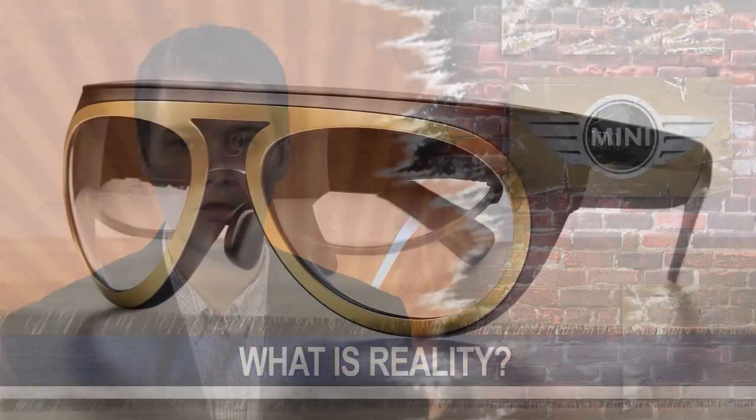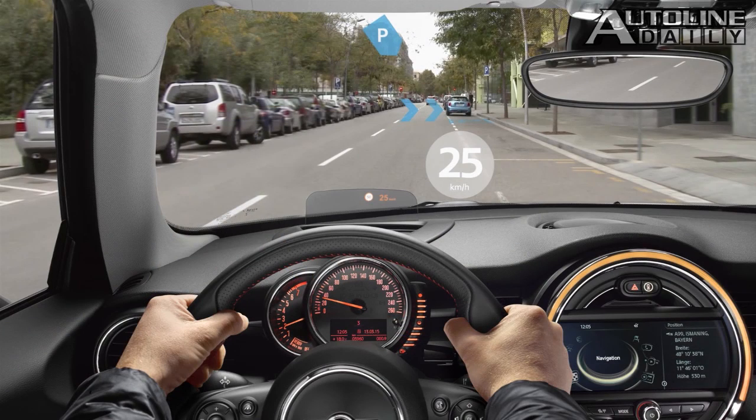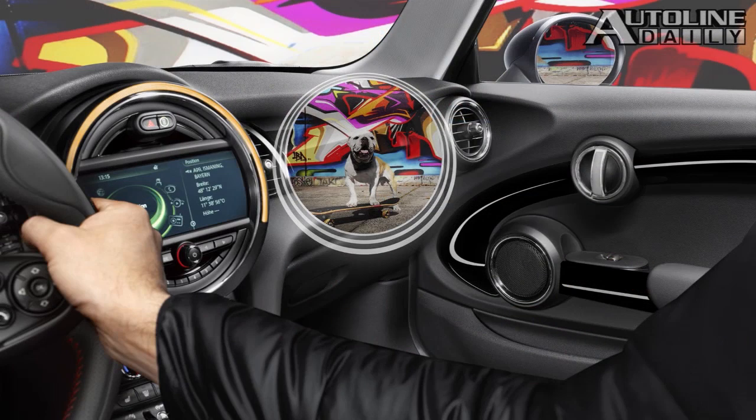Mini is taking an interesting approach to augmented reality. Instead of overlaying images on a screen or the windshield, the company has developed a pair of glasses for the driver to wear called Mini Augmented Vision. The glasses display things like navigation arrows, the speed of the vehicle, and it also allows the driver to see through parts of the car, like the A-pillars or doors.